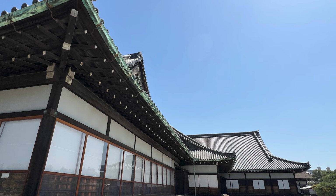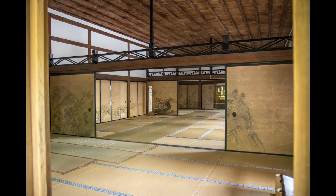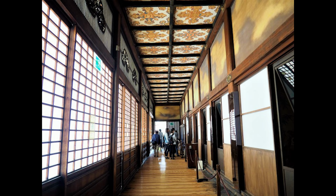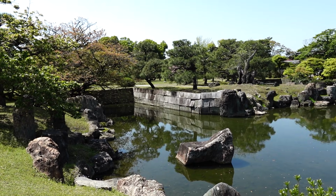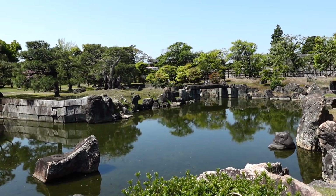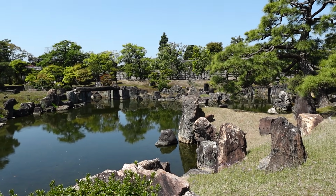The palace consists of multiple separate buildings that are connected with each other through corridors with so-called nightingale floors, as they squeak when stepped upon as a security measure against intruders. The palace rooms are tatami mat covered and feature beautifully decorated ceilings, walls, and sliding doors. Outside the palace extends the beautiful garden, a traditional Japanese landscape garden with a large pond, ornamental stones, and manicured pine trees.